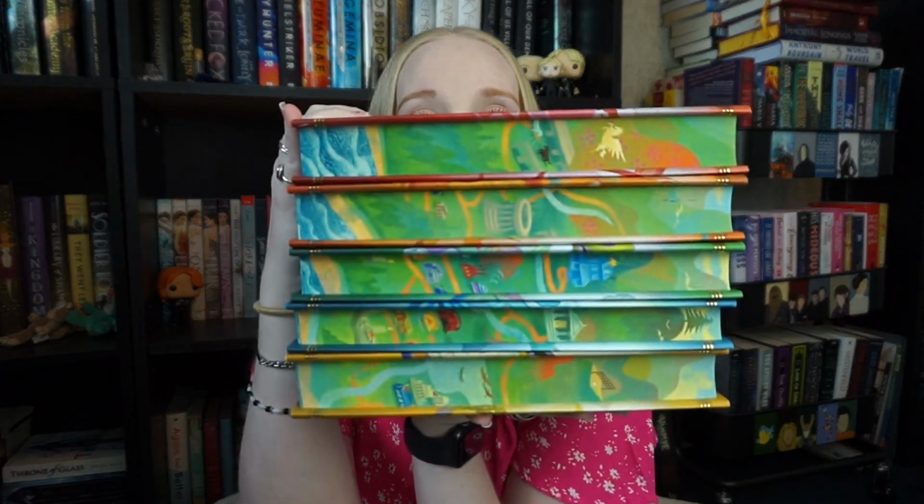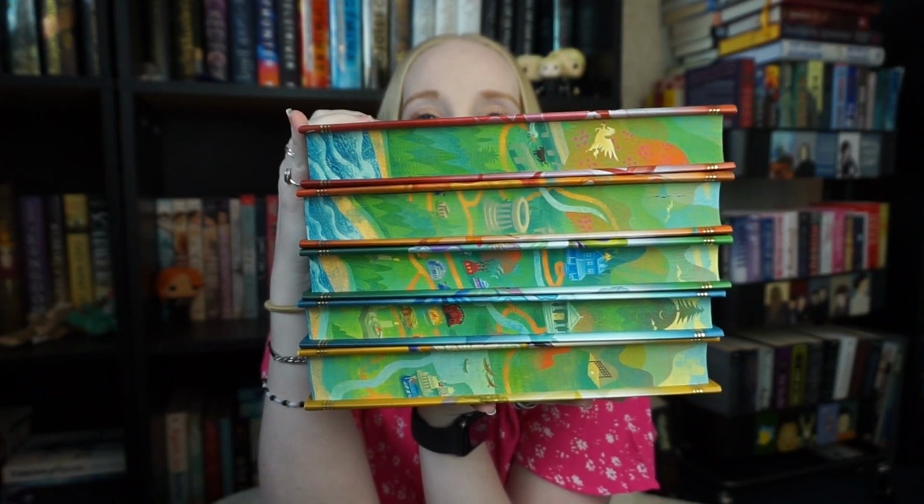Next, I have an Illumicrate exclusive entire series, and that is the Percy Jackson and the Olympians series, which, look at these spines together. They are stunning. Let me show you the edges all together. Look at that. Oh my gosh, they make a beautiful camp scene.